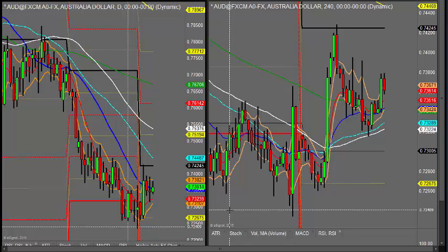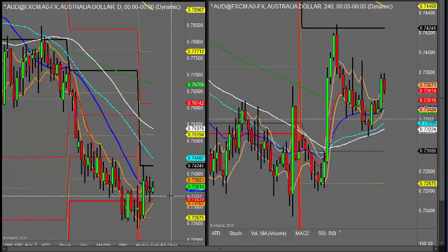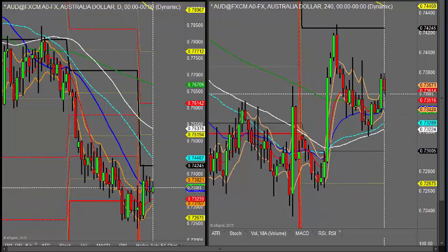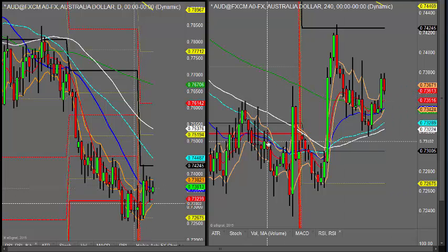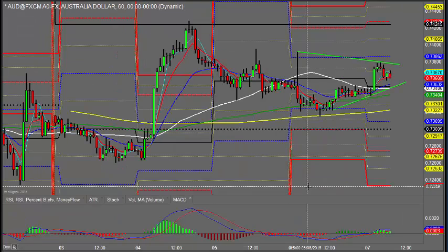Aussie dollar has held up better than expected. With earlier signs of the week it looked pretty weak, but it's, well, I say holding up. It is just holding up. Any sort of kicker may get us into a bigger sell-off.